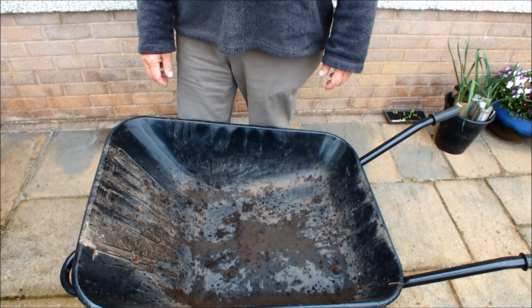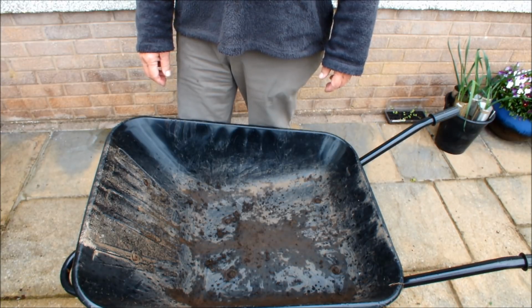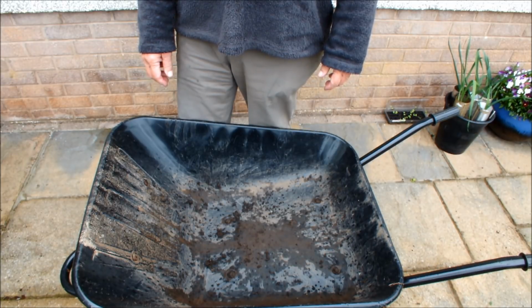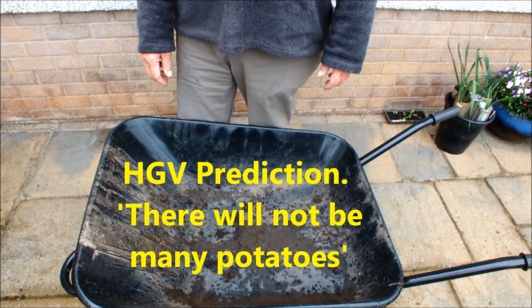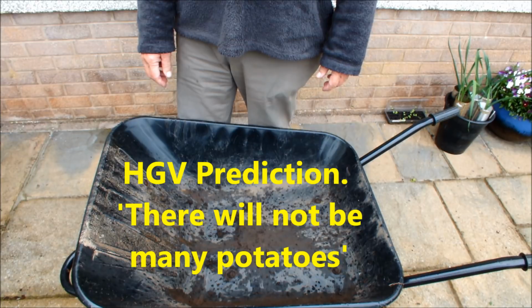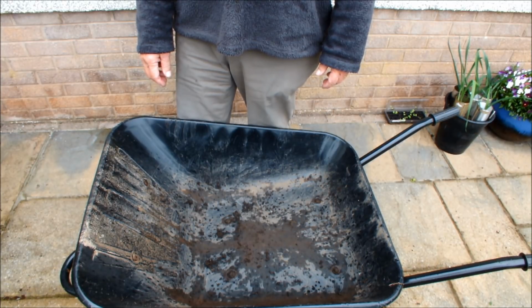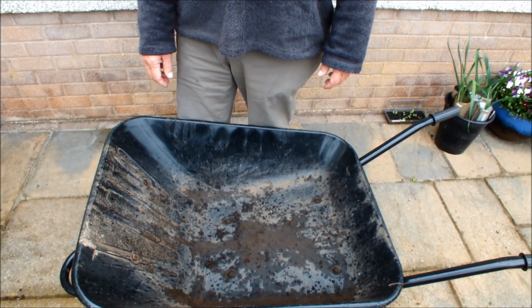But one thing I will say is that because of the size of the split and because of the fact that I've just noticed it now, possibly when I've watered that bucket, most of that water has come straight out of the bucket. So here's another prediction. There won't be many potatoes in that bucket. That soil is likely to be just as wet, but there will have been periods of time when that bucket has dried out completely because of that split. So I'm not expecting many potatoes in that bucket. Okay, let's do these reveals.